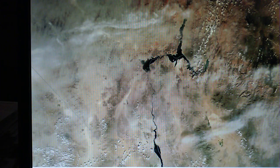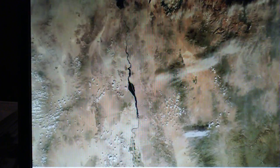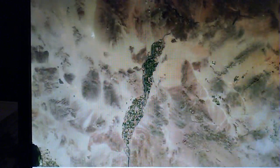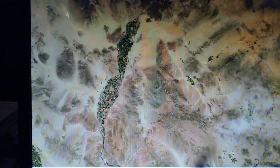Okay, and we can see more chemtrail mix. All this stuff here is all chemtrail mix over here. And then we have the Colorado River. Let's pan down. And this map is not really totally accurate. There was a lot more spraying on shore. Here's some more mix over here.